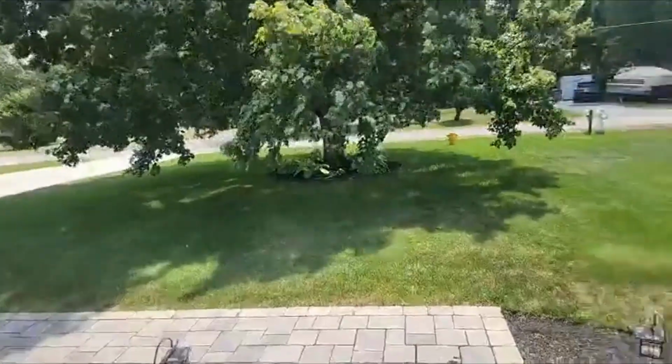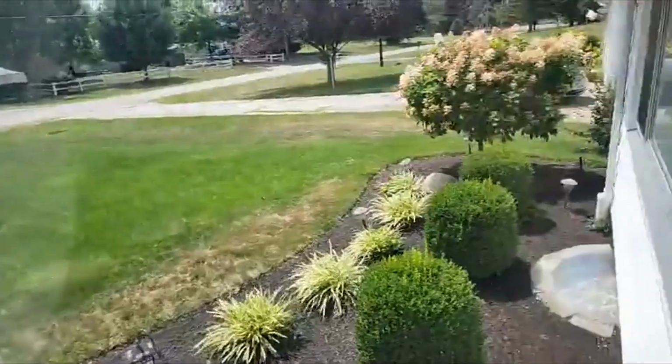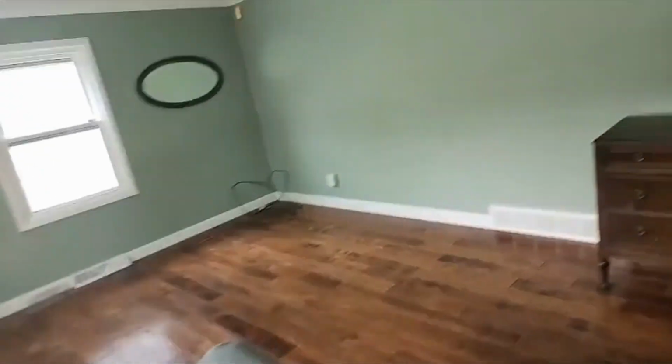Front closet here. You seen one, you seen them all? And out the front door. It's got a really nice porch, and all the landscaping at this house is really, really nice. Not many of the solar lights work, but that's how solar lights are.